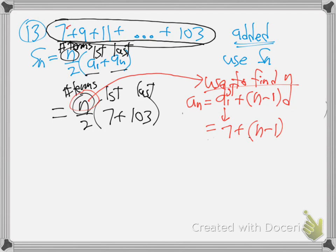The jump amount from 7 to 9 is an add 2. From 9 to 11 is an add 2. That's 2. What's A sub n? That's what we don't know. How many terms? A sub n. What ended up in that spot? Right? It's the last term. A sub n means last term, doesn't it?